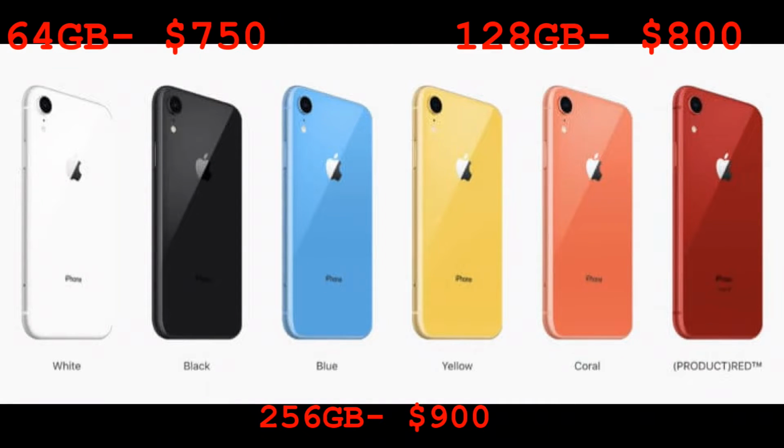The iPhone XR is available for pre-order, and for 64GB, it will cost you $750. The 128GB option will cost $800, and lastly, the 256GB option will cost you $900. The colors the XR comes in are white, black, blue, yellow, coral, and lastly, product red.